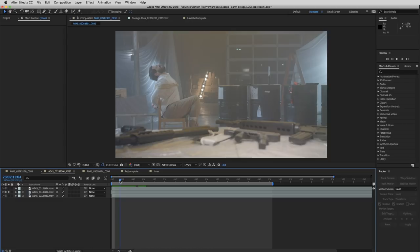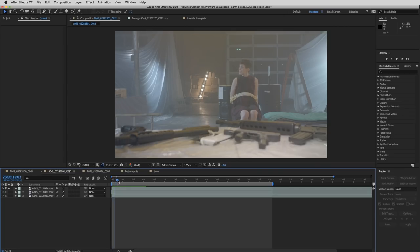Then we were able to shoot another plate, which was just basically the kick itself. And then the last plate we shot was just her kind of throwing herself onto a big cushy air mattress with a bunch of blankets on it. So it was super comfy.